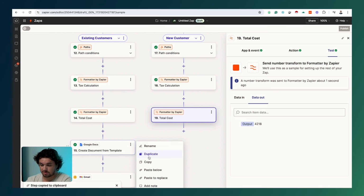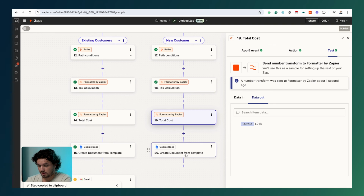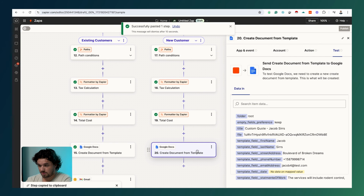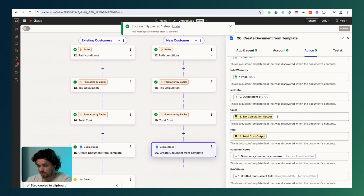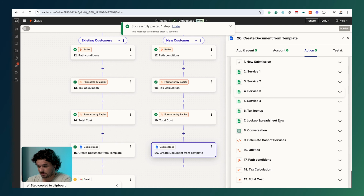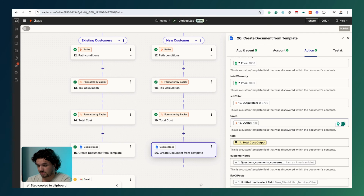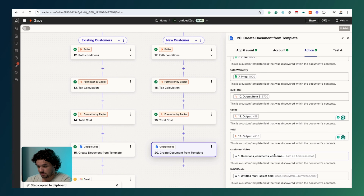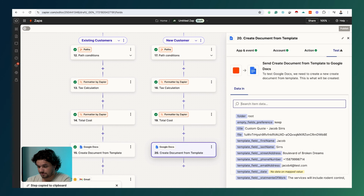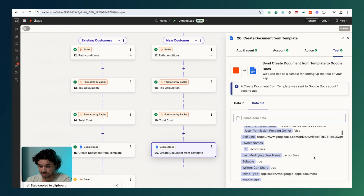Now we just copy over that Google Docs step from the other side, paste it on this side, and ensure that all the fields are filled out appropriately. The only field that we should have to change is going to be the taxes, but that can be simply found by going underneath the fields, selecting taxes, selecting the new total, continue. We can test that step. It's created the Google Doc file, as we had mentioned on the other side.